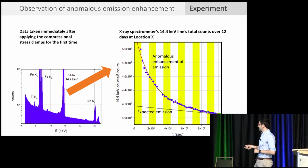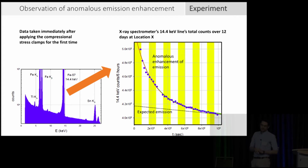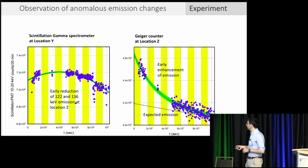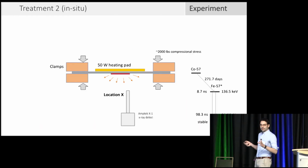But the first observation was that instead of this expected emission, after applying the mechanical stress, we got an enhancement of emission from both the nuclear line here and also the K-alpha and K-beta, especially the K-alpha line, which also is an outcome of some internal conversion from the nuclei of the cobalt-57. So also what we observed on the backside is after applying the treatment, we get in the center a reduction of emission, and at the top, we get an enhancement of emission. And that prompted us to try other variants of this experiment.